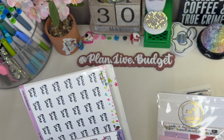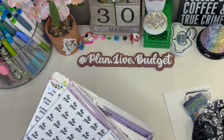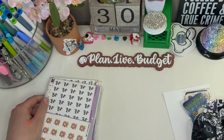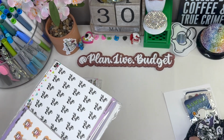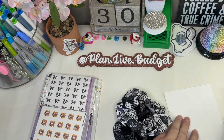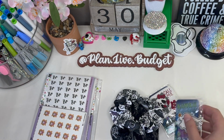So you might have seen some of her stickers being used in my Plan With Me's. However, she was having a huge stock sellout. Everything's 50% off. Each of these sticker sheets was like 50 cents, I believe. Mind blown, right? So we're gonna go ahead and get started. Okay, I just wanna make sure that wasn't my invoice.